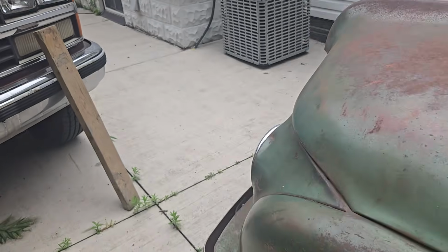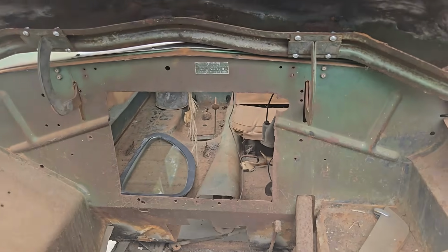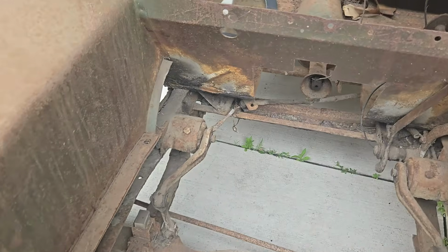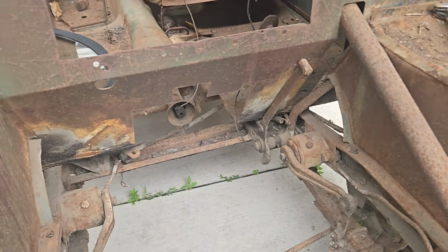I'll just, there's no way for the hood to stay up. So I got this thing. I will prop it up and give you a look under the hood. I just got her propped up so you can have a little look here. You can see some of the front suspension, and then I will insert a video I took while it was up on the tow truck so I could see a little more of the undercarriage.